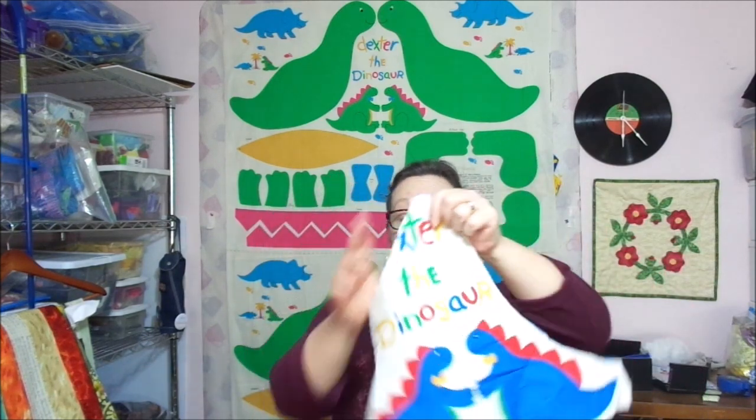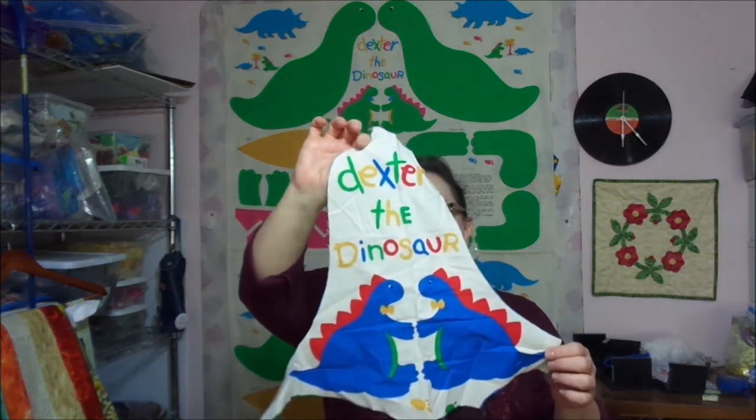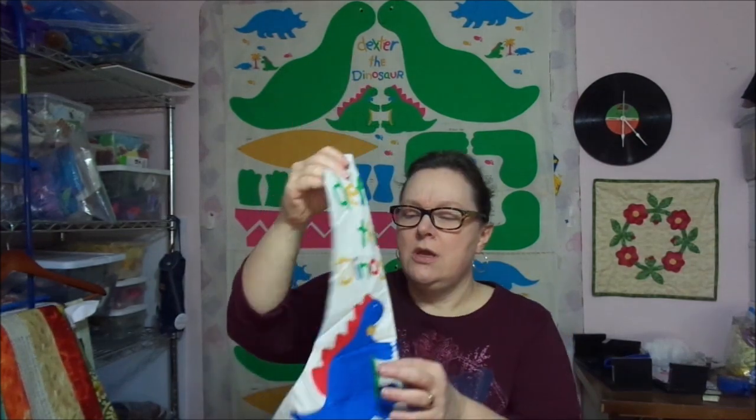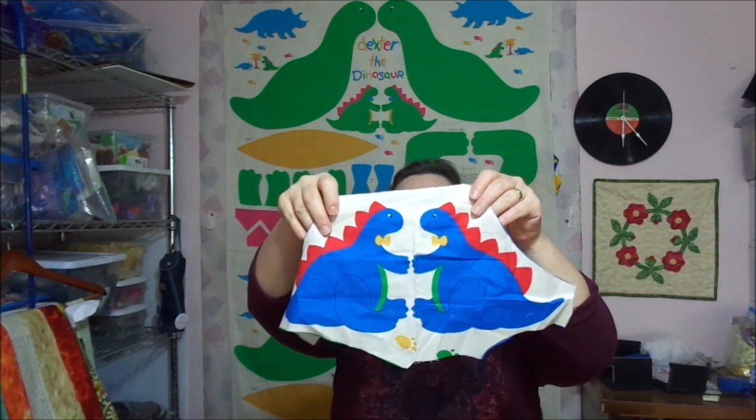There was actually one bit left over from another one. Must have been another colorway, a blue dinosaur. And so I took that home too, because, you know, you never know. Because right there you can see almost a block. So I could applique those dinosaurs onto something. We'll see what happens there.